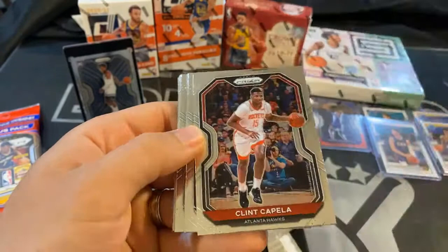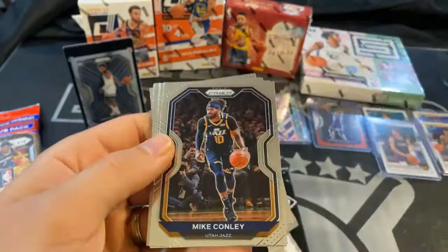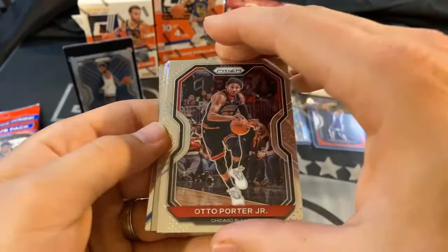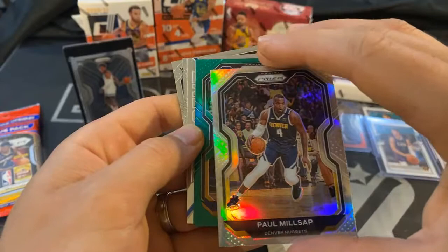Khris Middleton, cash for the Bucks. Joel Embiid. KU, former Kansas Jayhawks star Mike Conley. Otto Porter Jr. And here's a silver. Paul Millsap for Denver Nuggets. Nice card there. And then a green. It's going to be Mike Conley for the Jazz.